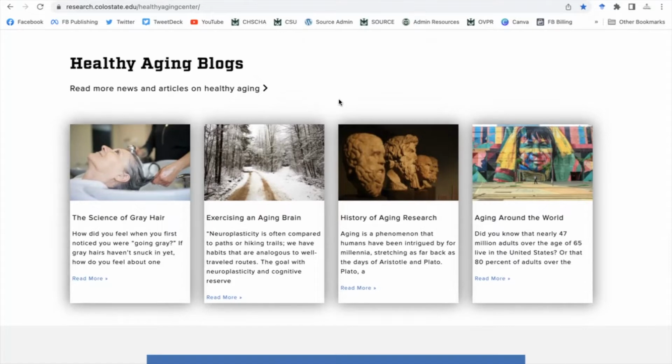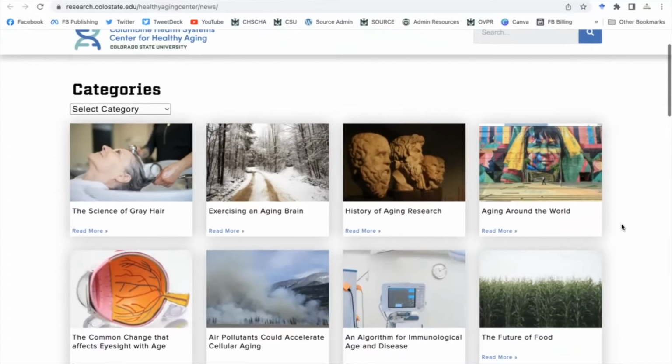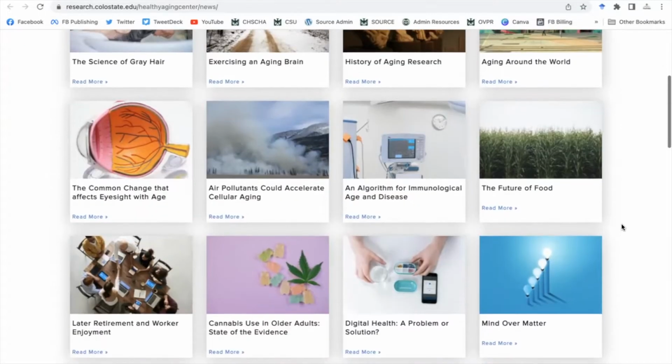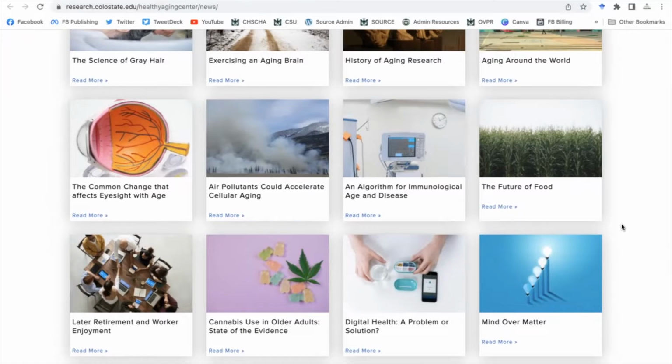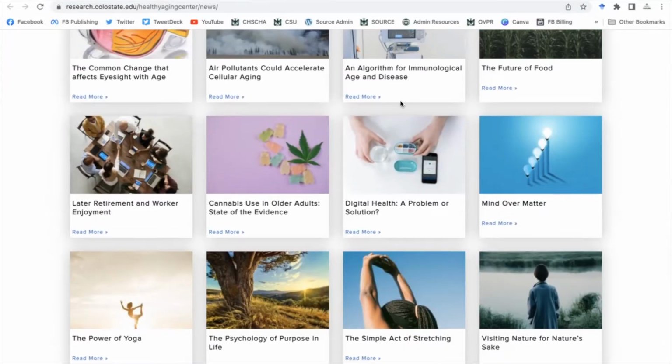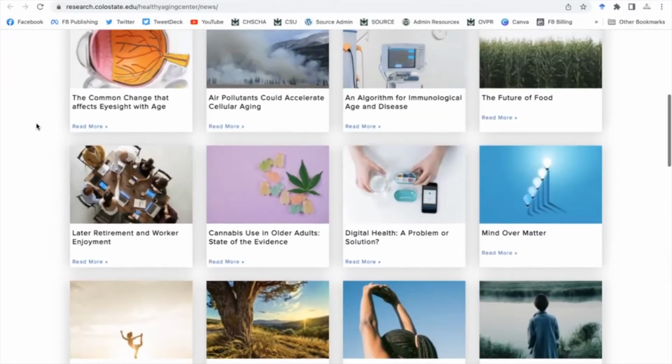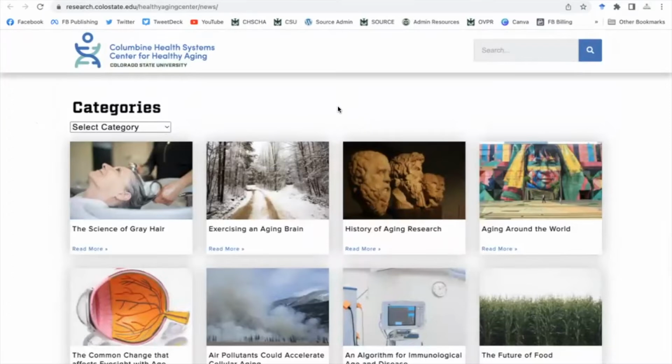This section is really great for keeping you updated on various parts of healthy aging news and updates. Our Center for Healthy Aging intern writes most of these blogs, and she tackles different topics that we think might be of interest to our audience. So we try to keep this section updated with what's going on in the aging space, not necessarily at CSU, but across the country, across the world. What kinds of studies are coming out? What findings do we have? So this is just a good place to go to get some education, I guess, if you will.